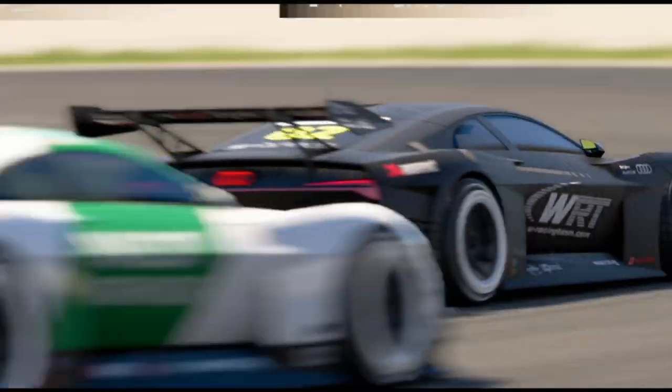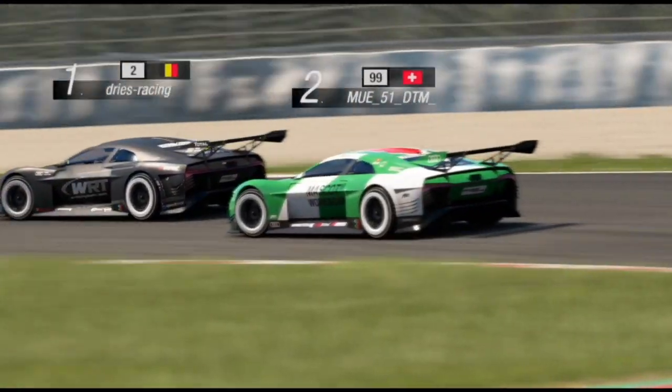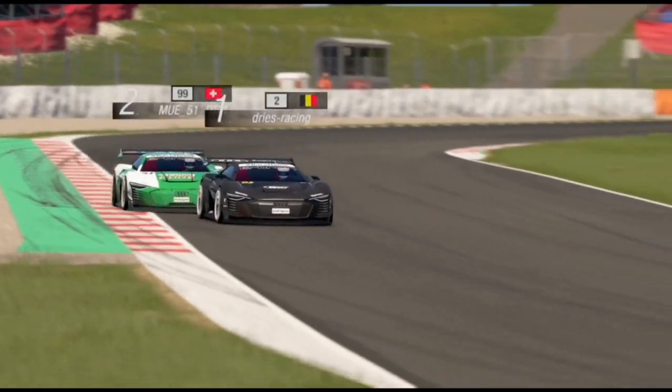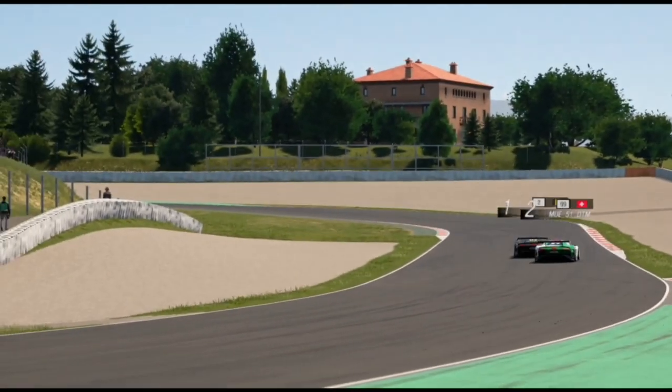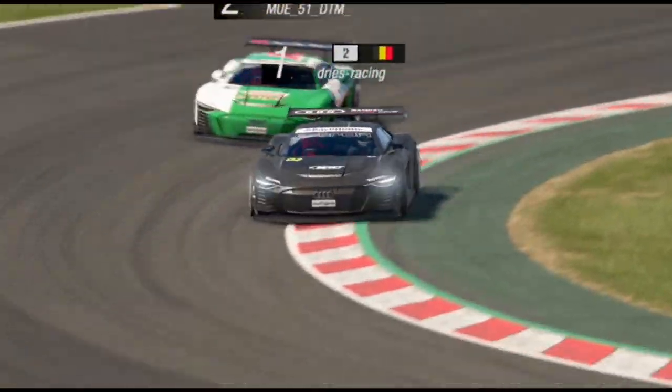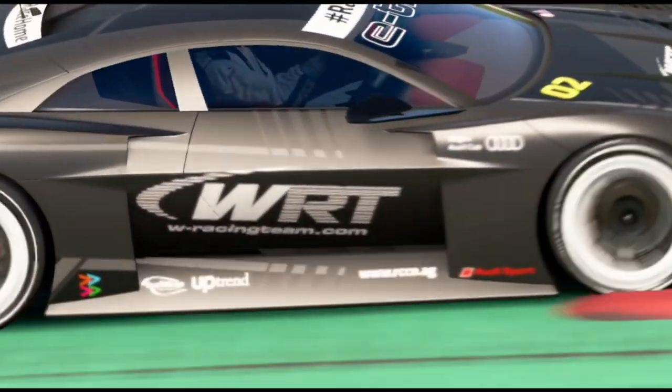So I would say over one lap, Dries did a fantastic race. Over 10 laps, it might have to be a different strategy he would have had. But over the one lap, he beat the favorite. What was decisive today for this victory?